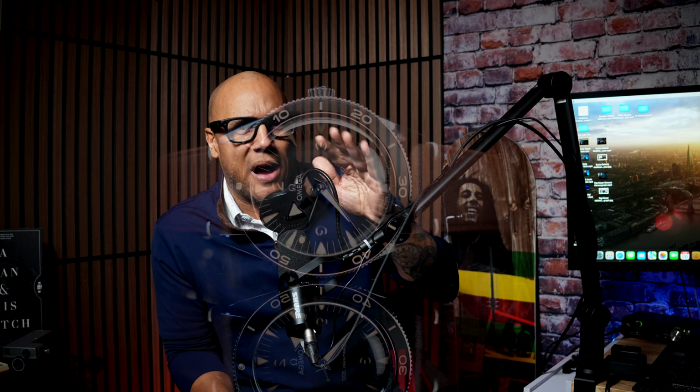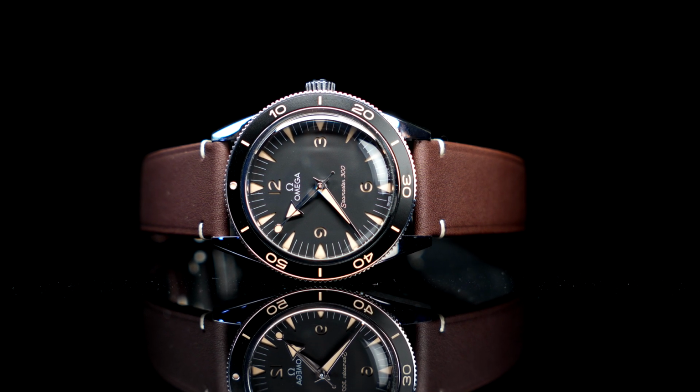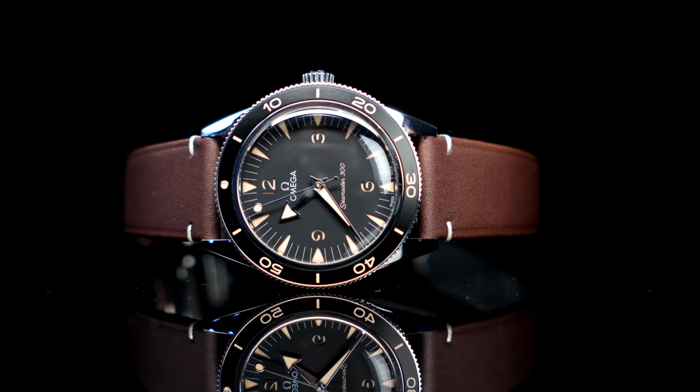Yeah, it's a dream. Wow, and I'm sure you know that. This beauty comes in 10 different variations, and no wonder it's so popular. It's Omega, and it's the Seamaster 300. White gloves, bird's eye view. We're not messing around here with this beauty.